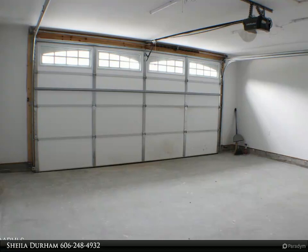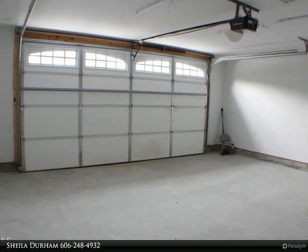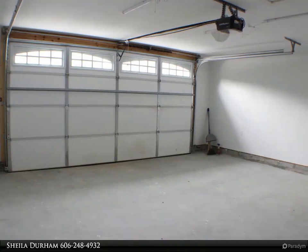The attached 2-car garage allows for easy access to the home with only a single step. This home is nestled on 1.5 lots with another 1.5 available for purchase, making the property a corner lot at the entry section of the subdivision.